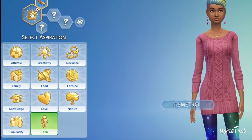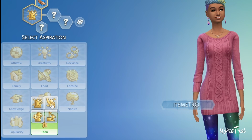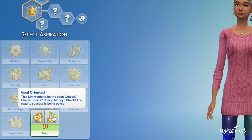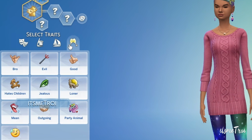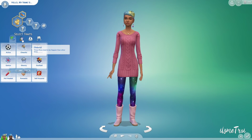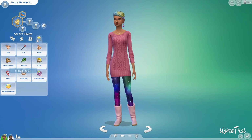There are a couple of new aspirations and traits coming with this pack. Admired Icon, Goal-Oriented, Drama Llama, and Live Fast are the teen-locked aspirations, and only they can use them. We get a new Socially Awkward and Overachiever trait, which rounds out Cast.